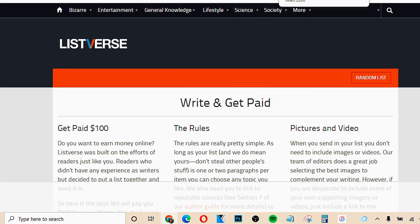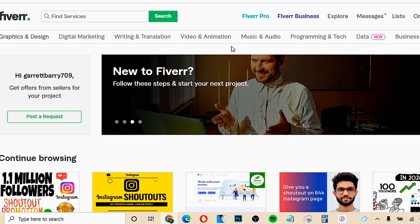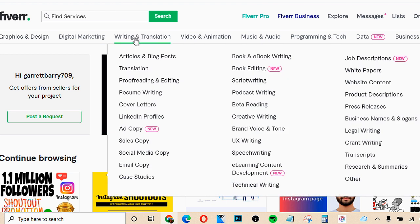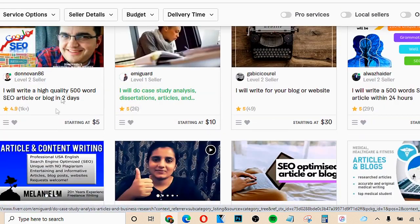Now, the second place you can make money by spinning these articles is Fiverr.com. If you don't know what Fiverr.com is, basically it's a place where you can either purchase gigs or sell services and gigs yourself. We're going to want to sell our services. So you can go to the top, and if you don't have an account, you would just create an account. Once you do, you can list your gig under writing and translation. If I go to articles and blog posts, you'll see other people that are doing that. You can see right here.